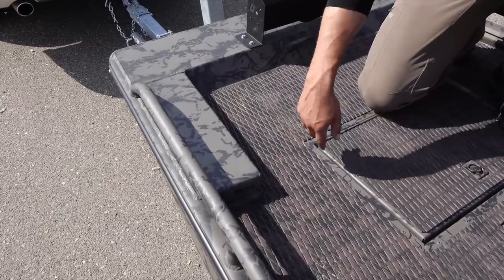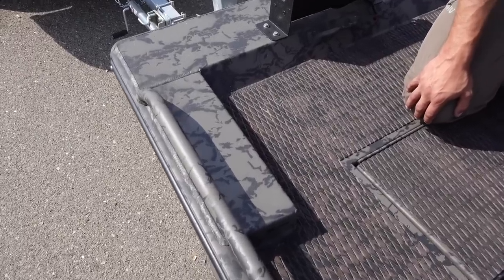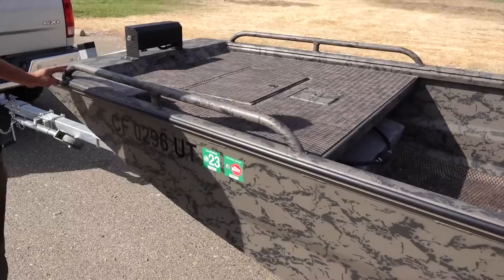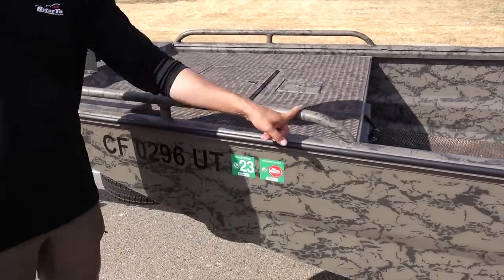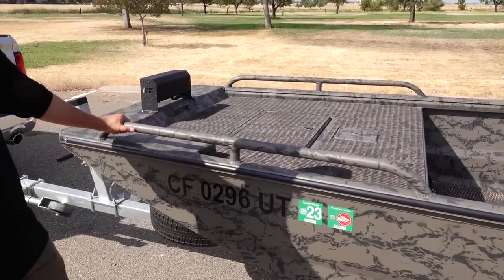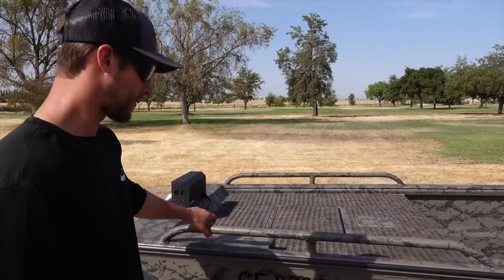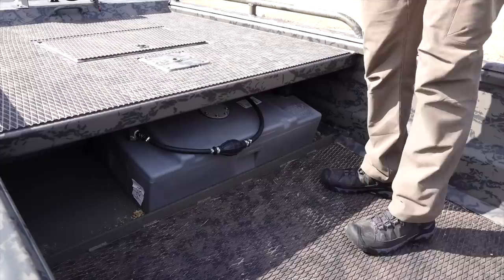We have a trolling motor bracket here. It's not drilled out for electrical yet, but at some point we're going to put that on there. We added the bow rails in the front. This is not standard, but it's a pretty reasonable price to add on, and it gives you something to tie the front of your boat off to, something to grab while you're walking around the boat, and it's really nice. So we added this on.